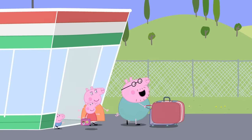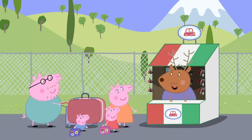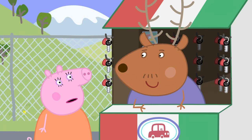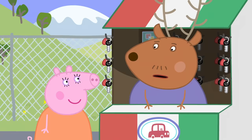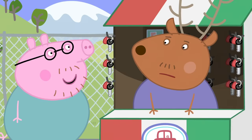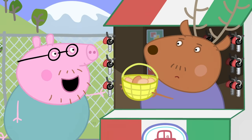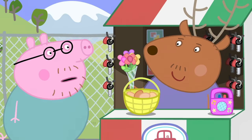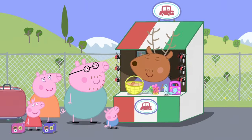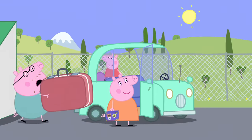Now we need a car to drive to our holiday house. Here is the place to borrow cars. Hello. Buongiorno. Come posso aiutare una così bella signora? In Italy, people speak Italian. We need a car. Non capisco. Let me handle this. I'm an expert at talking. We need a car. Uovo. Not eggs. A car. No. Not flowers. No. Brum, brum. Ah, auto. Hey, hey. Brum, brum, beep, beep.